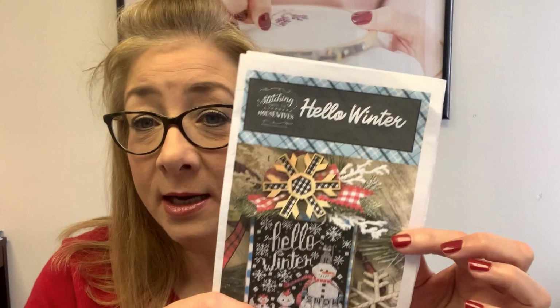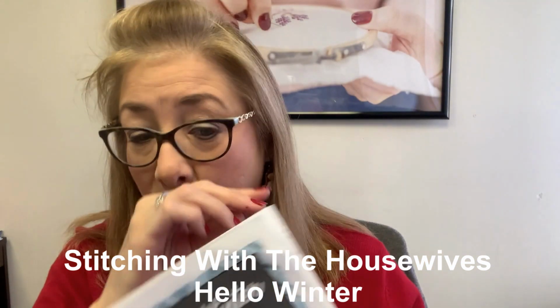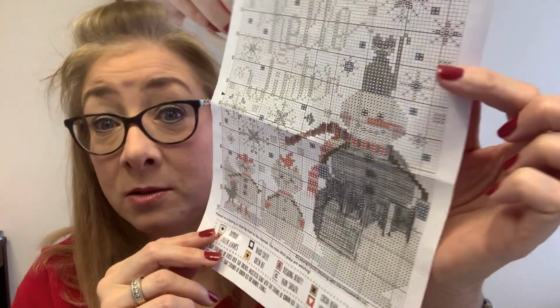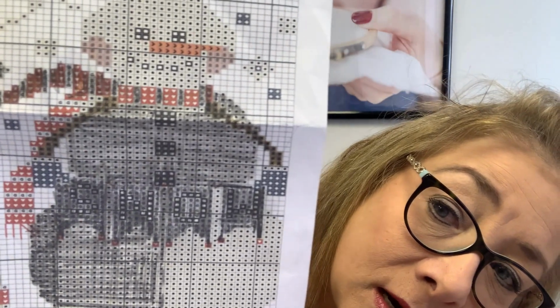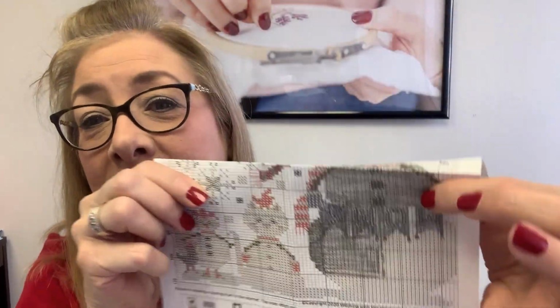But I was able to get in some stitching this week. Last week I told you I was working on Hello Winter, which is by Stitching with the Housewives. Somebody asked how I keep track of my stitches when I stitch. Do I use a highlighter or whatever? I use a pencil because I make a lot of mistakes and have to go back and erase everything. So you can see my little pencil here. I use a pencil to keep track of my 10 stitches block, and it works really well for me. So that's how I keep track.